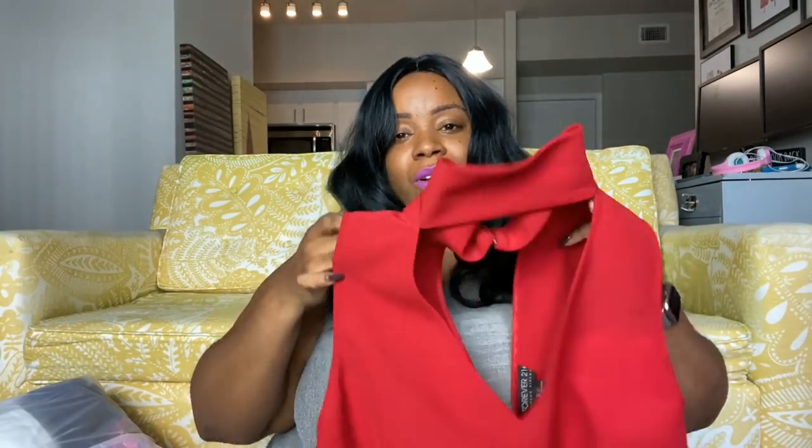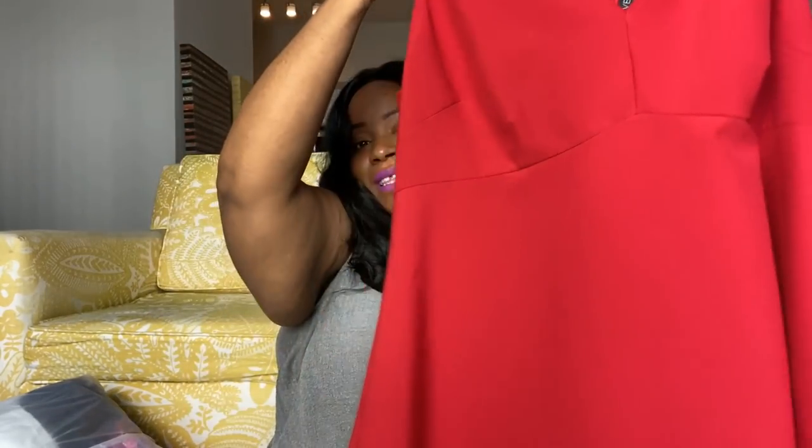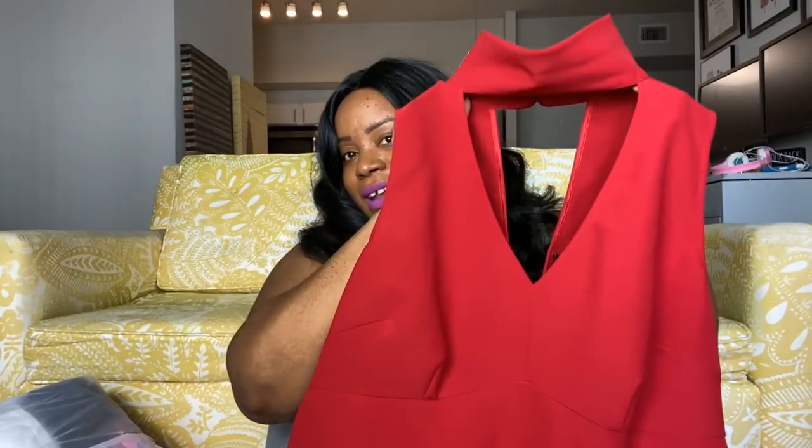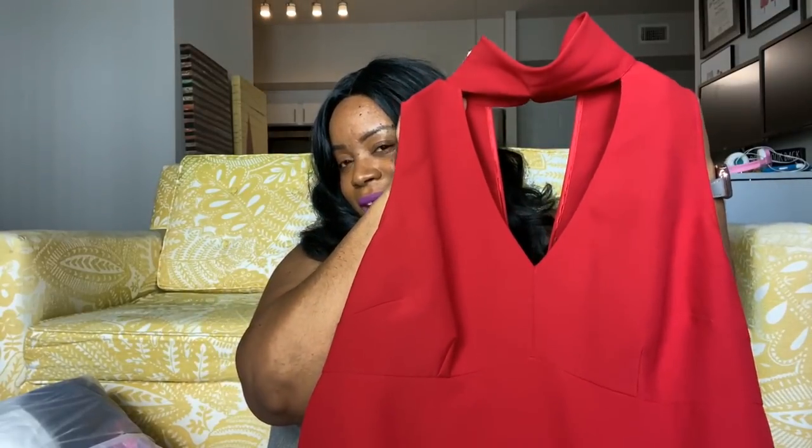All right, so this I totally got for myself, but it's not gonna fit my girls. This is Forever 21. This is the size 2X. Love, love, love this dress. Look at the neckline. Look at the neckline, guys. Isn't that pretty? Look at that color.